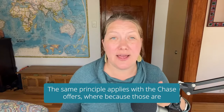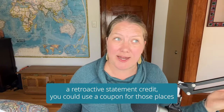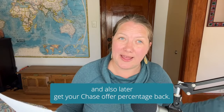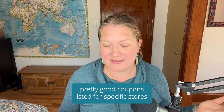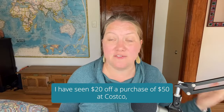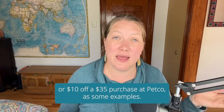The same principle applies with the Chase offers, where because those are a retroactive statement credit, you could use a coupon for those places and also later get your Chase offer percentage back. I regularly open my Instacart app and find pretty good coupons listed for specific stores. I have seen $20 off a purchase of $50 at Costco or $10 off a $35 purchase at Petco as some examples.